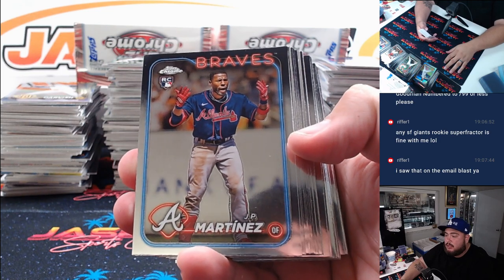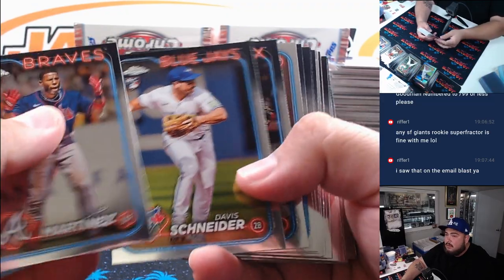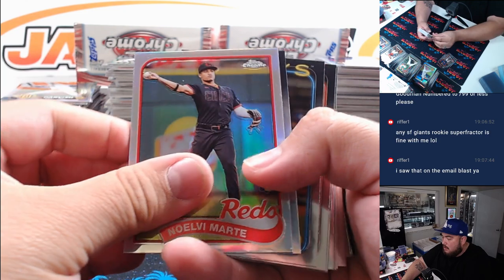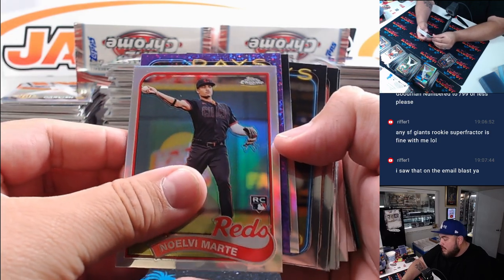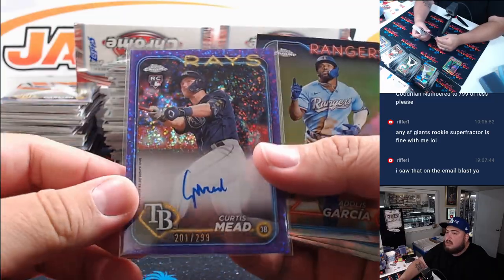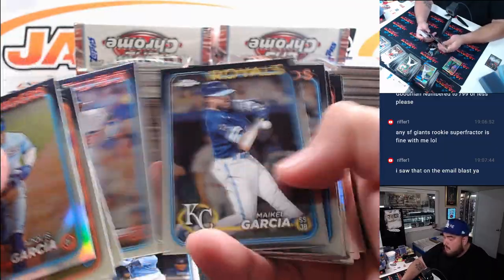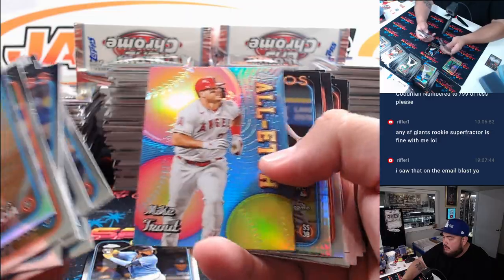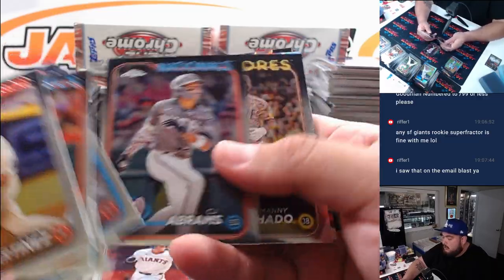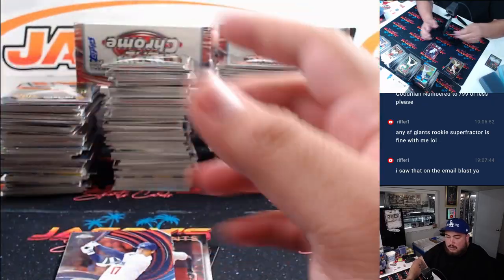All right, here we go, guys. So this is going to be jumbo number 4, first box here, guys. For the Rays to start us off, it's a Curtis Meade to $2.99. That's going to be Rays is Jim. Coming up here is nothing crazy: Heston Kerstad, Jung Ho Lee, a Shohei Ohtani insert, and then a Key Brian Hayes for the Pirates. Pirates, that's going to I.